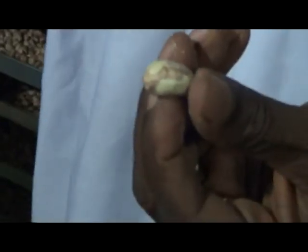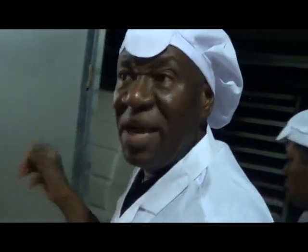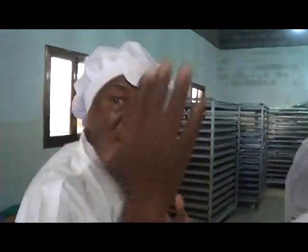You have to remove this. You see this one? When I was trying to remove this part of the kernel, it was very difficult. And now, after thermoshock, it's very easy. And then let's go to the other room. We call it the peeling room. We have the automatic peeling machine there.